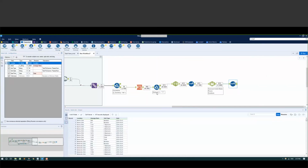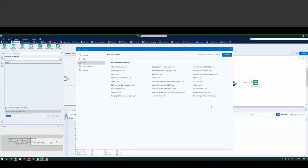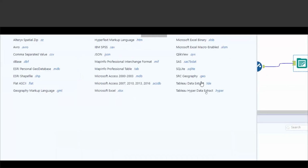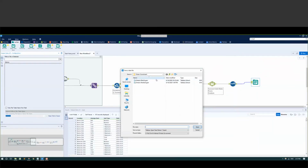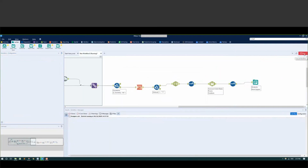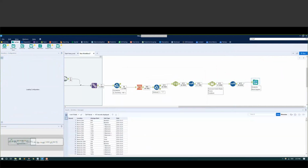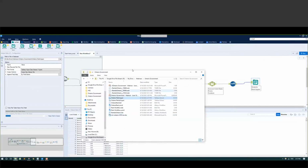And here we go. To export to Tableau, very quick, what we can do is go to this in and out tool. We can go to the output data, bring it in. And what you're looking for here is a Tableau data extract or a Tableau hyperfile. So if you click on hyperfile, you can actually choose where you export this data to. So if we do Ontario rent, we can now run this. And our data is now going to show up in our folder called Ontario rent.